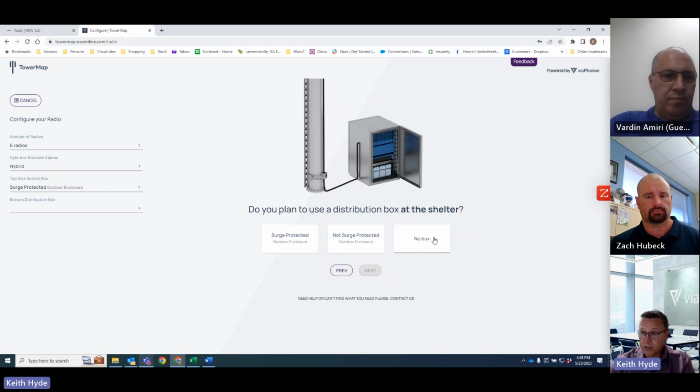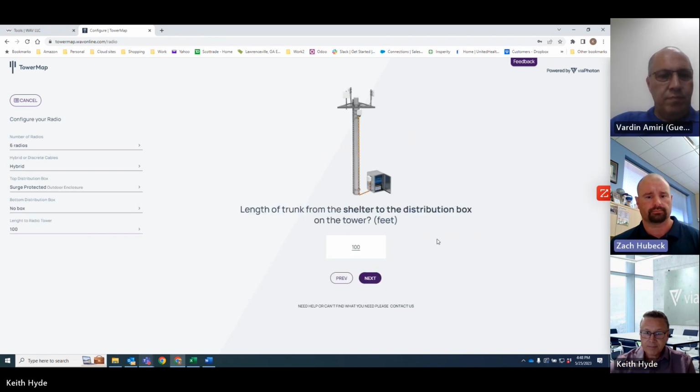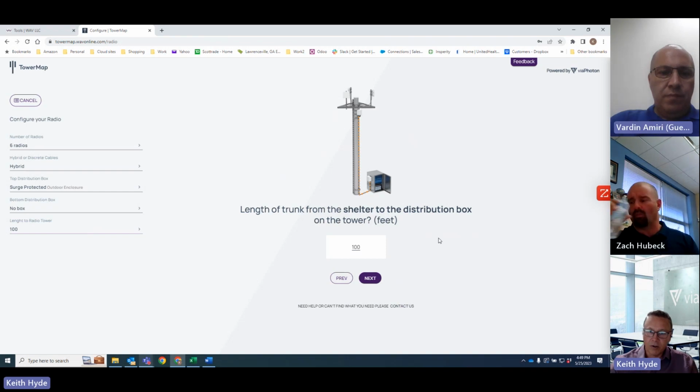I'm going to assume they're going to run it straight into the cabinet. Next thing is that question I told you earlier about the height of the tower. This is really important, because it's going to tell us a couple of things. One, what gauge we need to use. Two, how many hangers and clips need to be included in your quote. So what we'll do here, we're going to just use a 250 as an average.